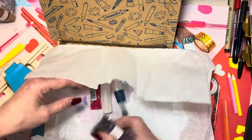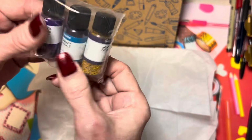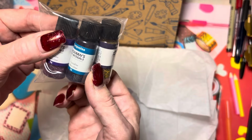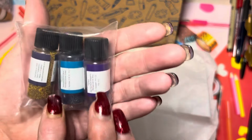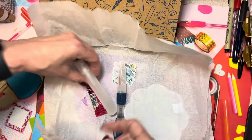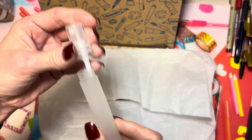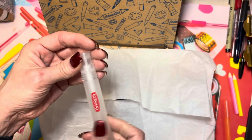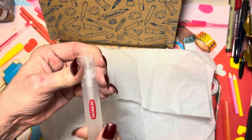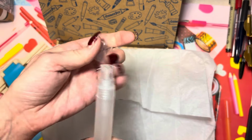Look at that. So these are the, what do they call them? Jackson's Art Materials. And they're paints, guys. Wait until I swatch them, if I swatch them. And then here is, is this a spray bottle? Yeah, it's a spray bottle. Okay. I thought it was something else because I have spray bottles that you can get at the Dollar Tree, but that's just a spray bottle.